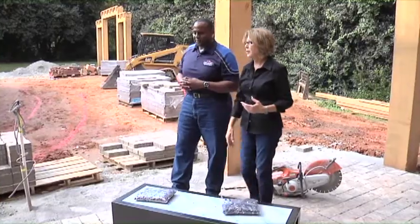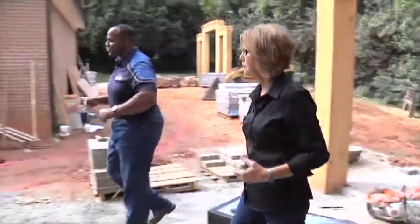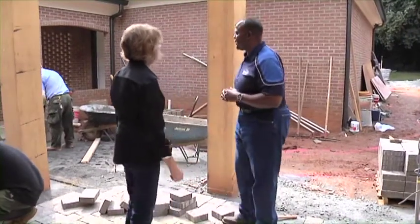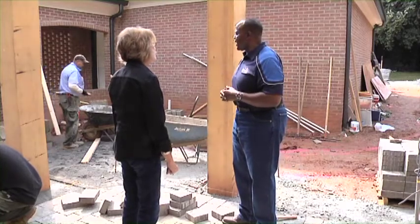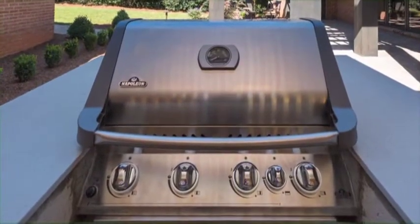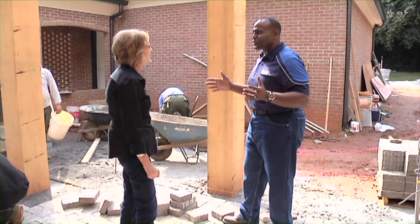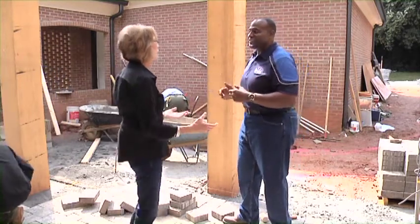Now, over on the other side, we got our workers, and they're working on our grill area. Absolutely. What I've chosen for you over here, Vicki, is a BI Pro 500. It's a built-in grill head, about a 30-inch grill head. You don't need a huge grill head outdoors because the majority of people only use a small portion of their grill anyway. Well, the price of beef right now, you can't afford to fill it all up anyway, right?